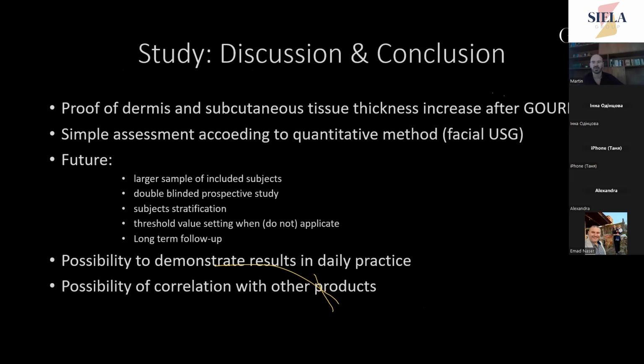In conclusion, our study provides clear evidence of the effectiveness of Gouri in stimulating collagen production, as demonstrated by increase in dermis and subcutaneous tissue thickness after treatment, using a simple and objective assessment method like facial ultrasound. One of the limitations of our study was relatively small sample size. So for further direction, we would recommend to include a larger sample of included patients.